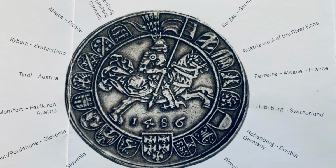On this picture you see the first thaler from 1486, and it was the thaler of Archduke Sigismund of Tyrol. And on this thaler you see the coats of arms from different countries and different regions of Austria.